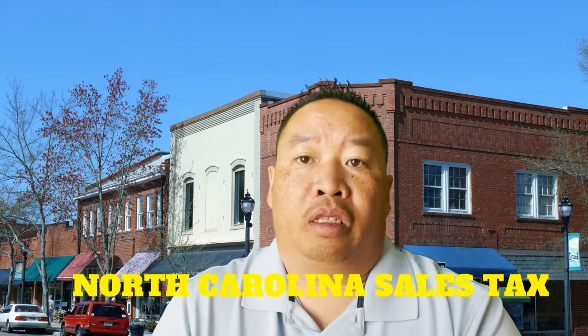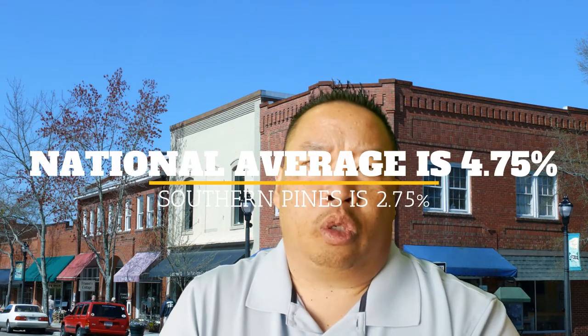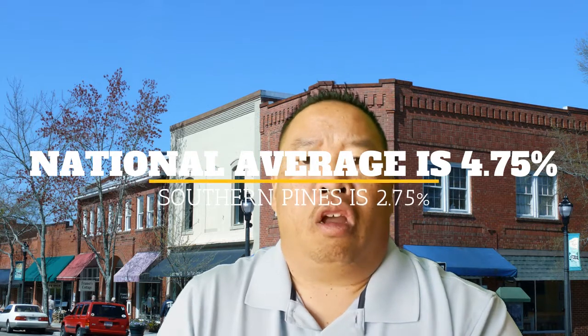Next thing we're talking about is taxes. Everyone's favorite thing to talk about. First thing we'll talk about is sales tax. Now, the sales tax in Southern Pines is not bad at all. Compared to the national average, I think the national average is like 4.75%, and in North Carolina, it's about 2.75%. So, showing me better than the national average.